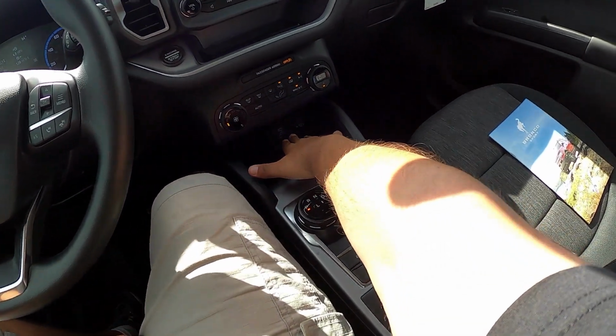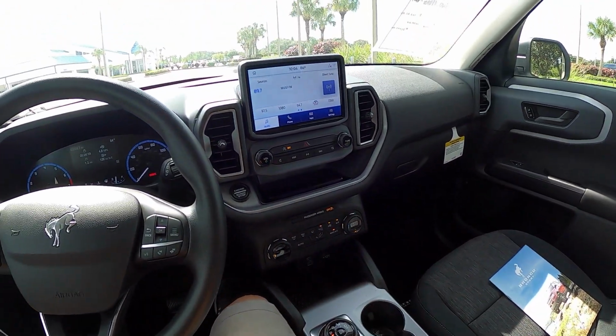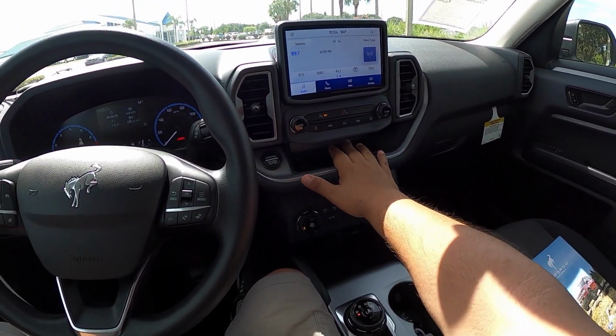Of course, you've got 2 USB connections here, and a 12 volt, but other than that, there's not much storage. Well, that's not bad storage. It's similar to the storage in the Escape. Obviously, this is not an Escape. This is a nice little extra cubby hole where you can put stuff.